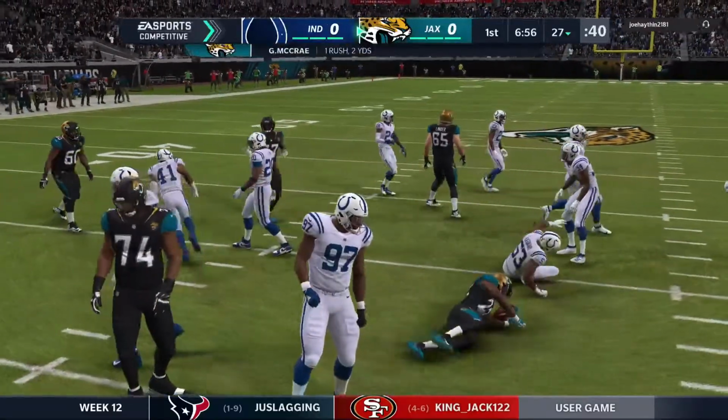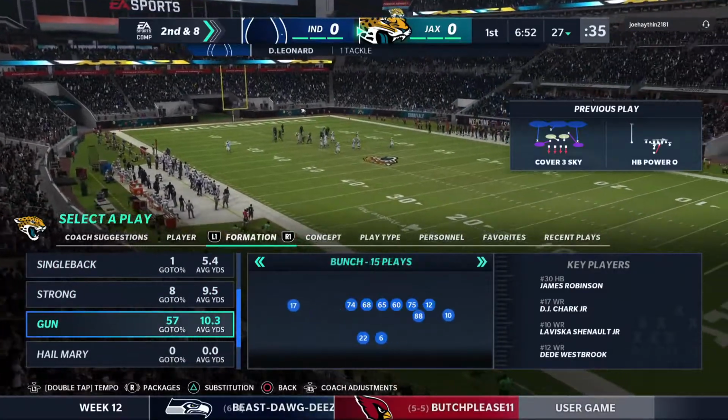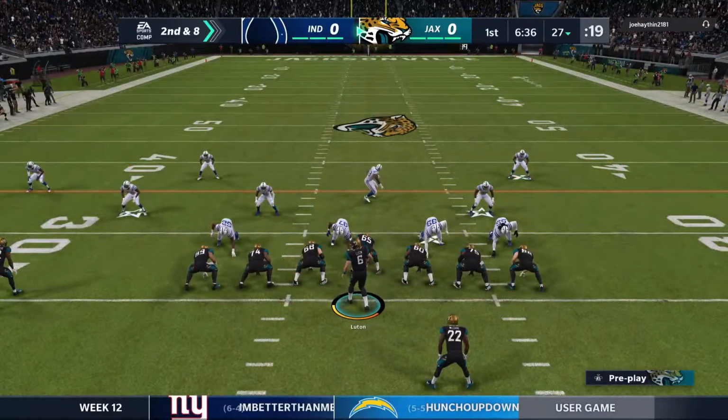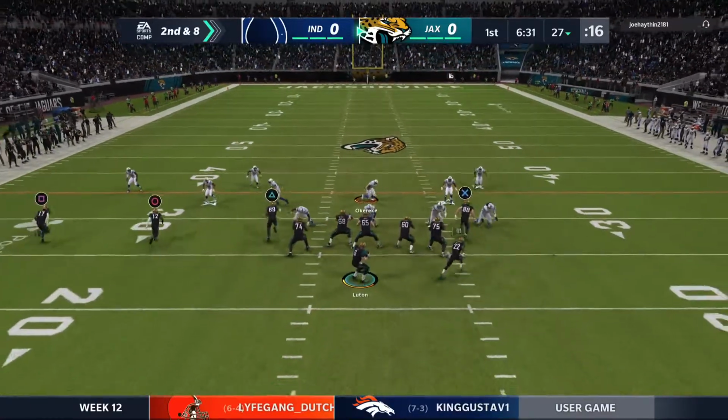He's upended after a gain of 2 out to the 27. Well, any lane that might have been open there was closed pretty quickly, and that was because the defensive front won that battle at the point of attack at the line of scrimmage. They used great leverage, held their spot, and stacked him up.